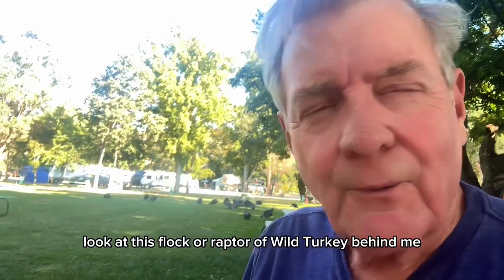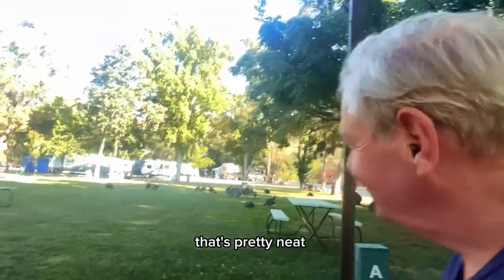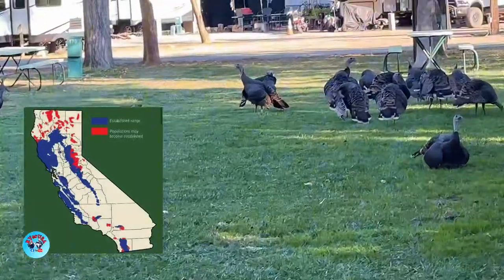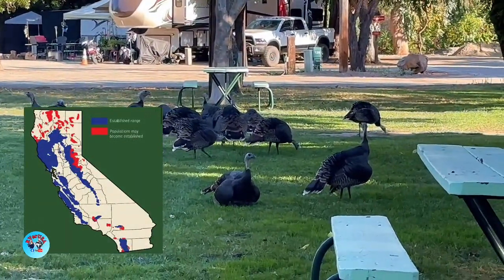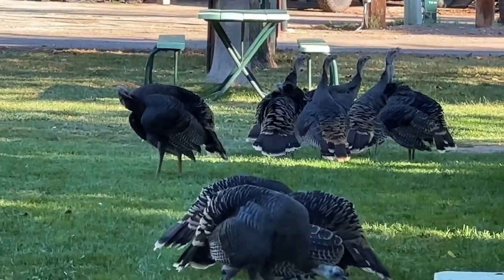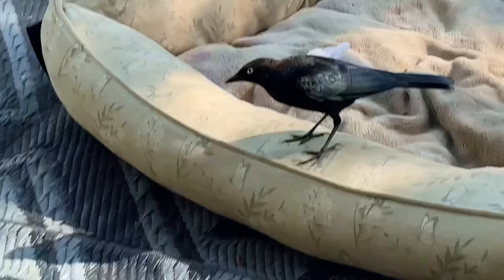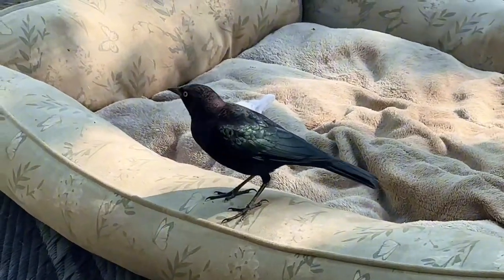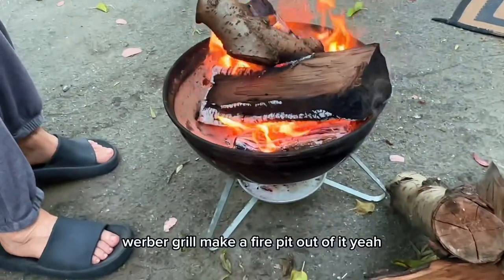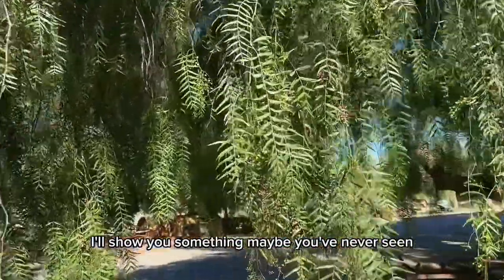Look at a hawk or a raptor or a wild turkey behind me. That's pretty neat. Weber grill, make a fire pit out of it. Yeah. I'll show you something maybe you've never seen.